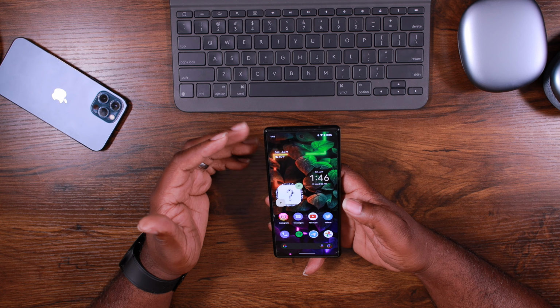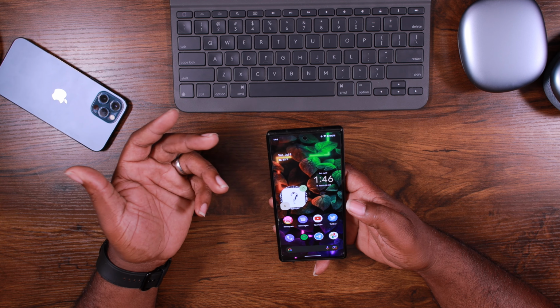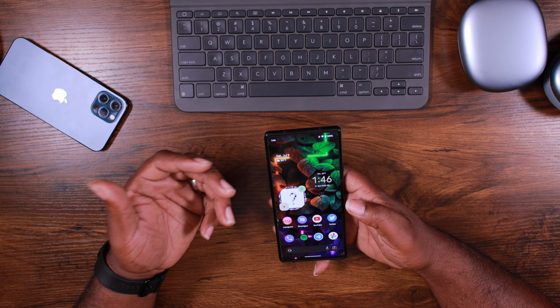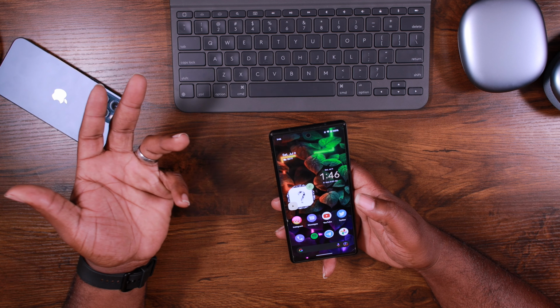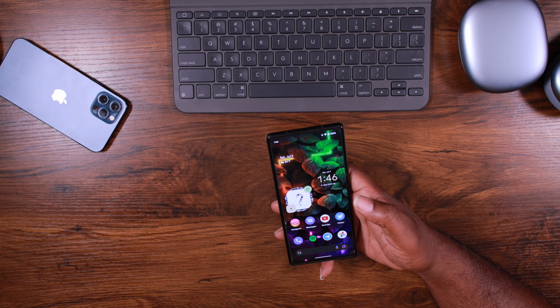Now, granted, I'm not one of those people who watches my screen on time 1,000 times a day and tries to figure out how many hours I've been using my phone, because I try to use my phone less. Who wants to be on the phone that long? So the only measurement I can give you is that when I took this phone off the charger around 8:30 in the morning, and got home around 9:30, 10 o'clock or so, I still had somewhere between 30 to 40% battery every day.